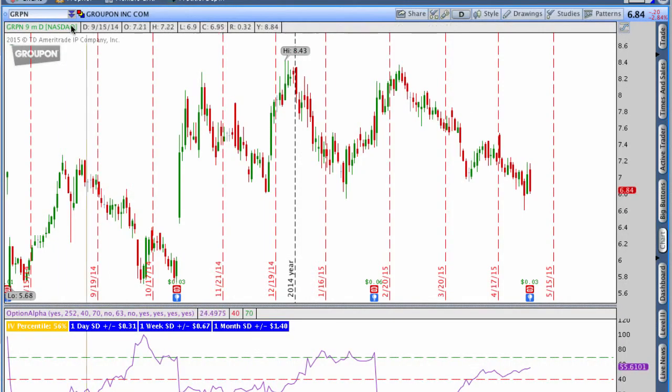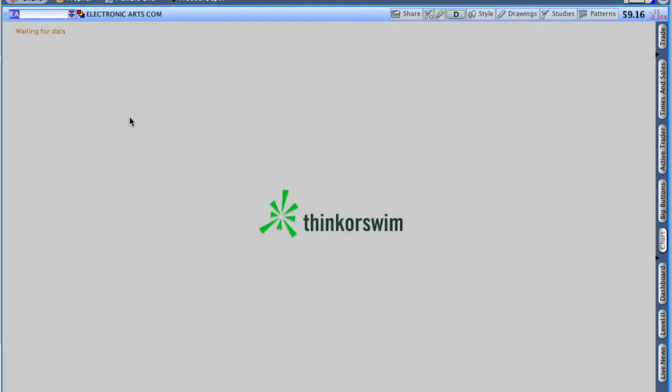Again, the reason that we did the strangle in this case is because the stock is a lower priced stock. It's in the mid 60s, or was in the mid 60s, and so it's not incredibly hard to get margin on it, right?